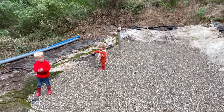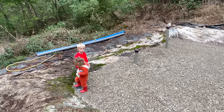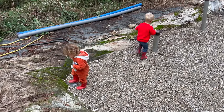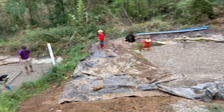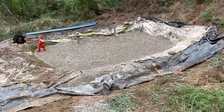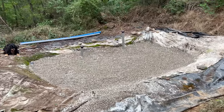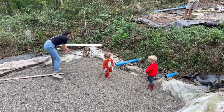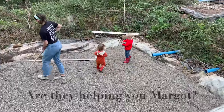This is child's paradise, gravel in a massive pond. No, Coco, no. So whilst they flattened the top of that one, Mark had done this one whilst he was filling the other one. So now he can come with the smaller grade to put the next layer on here. Are they helping you, Margot?